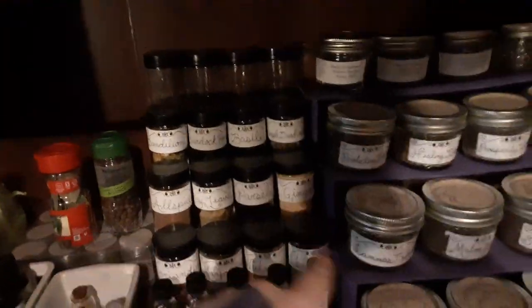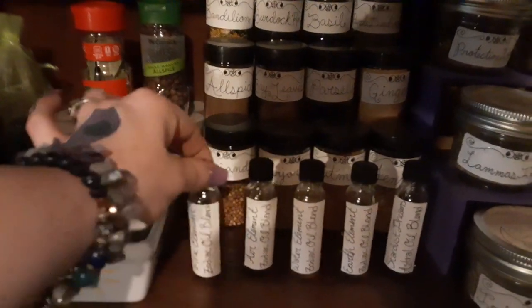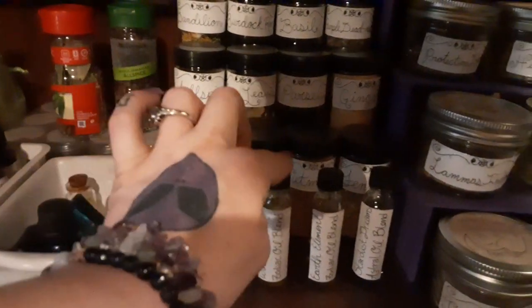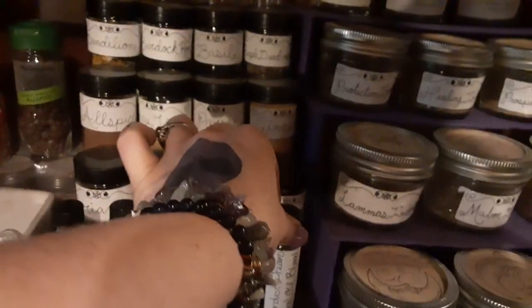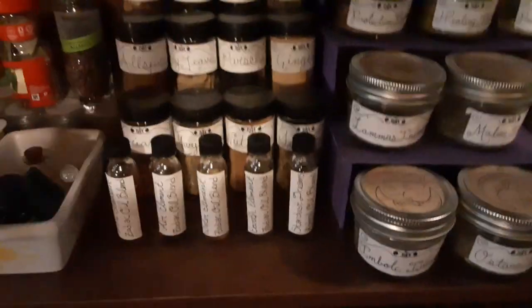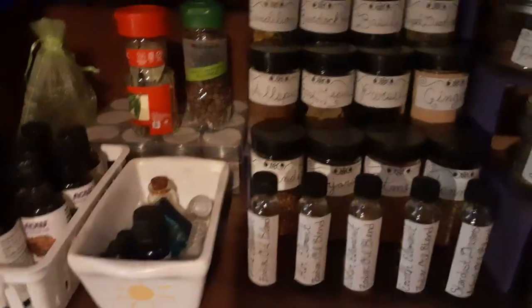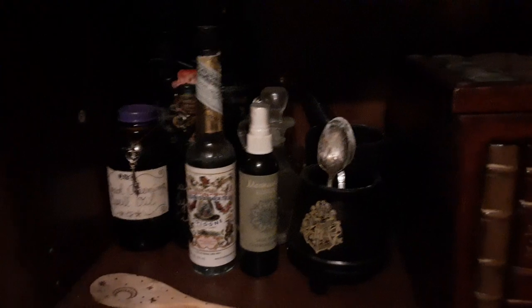These are all essential oil blends that I've made, or magical oil blends. This one I've got fire, air, water, and earth, and then Stardust Dreams, which is, like I said, another gentle flying oil that kind of coincides with the incense blend. And then my Zodiac incense blends are back here. Some more spices, oils.